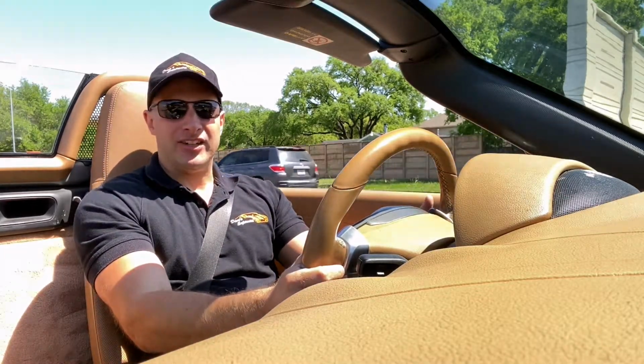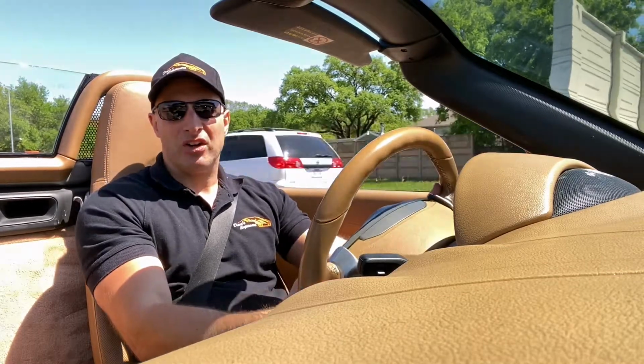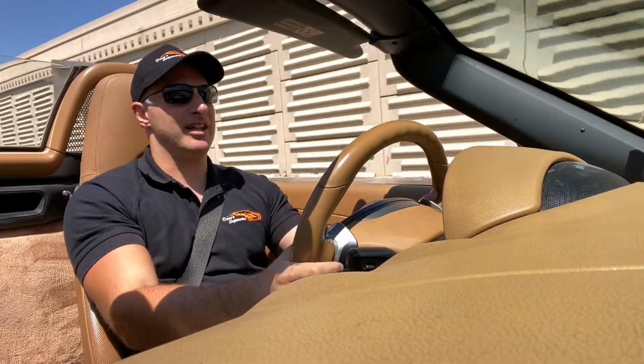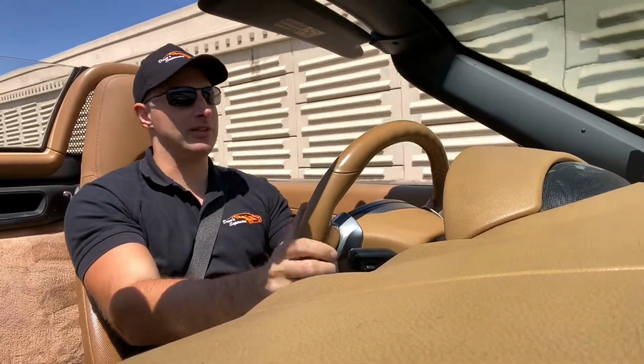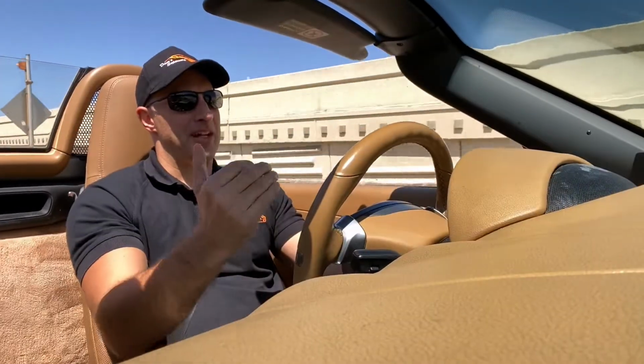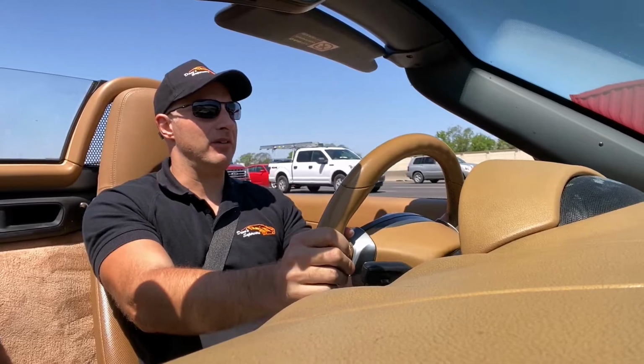Again, I don't really like these Tiptronic gearboxes. I would prefer a manual, but what can you do? Even when it's in fully automatic, you can push these switches on the steering wheel to shift gears. That comes in quite handy, because it's always looking for a high gear. We're in 6th gear already, and we're only doing 25 miles an hour.